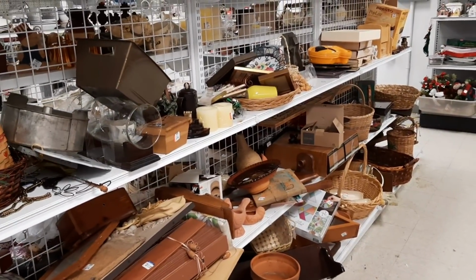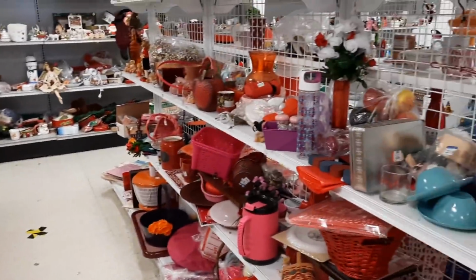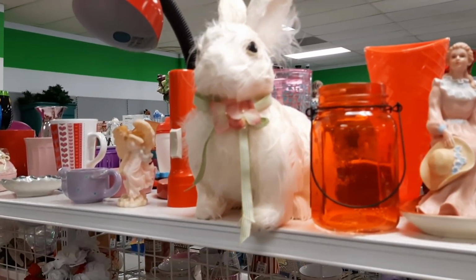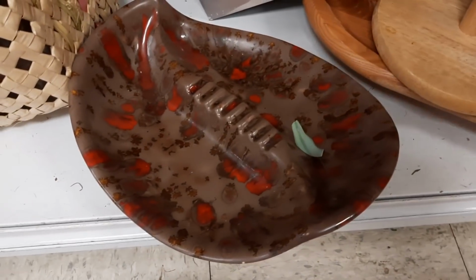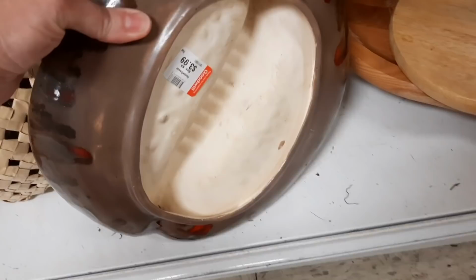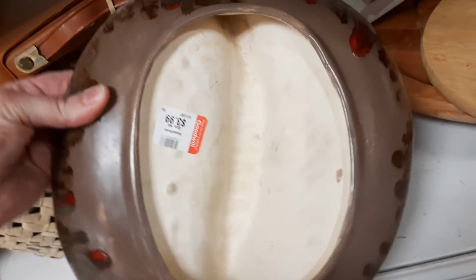And here is the rest of the brown section on the other side. And there is the kind of pink and red section and this judgy bunny. This was on the bottom. It was a hobbyist piece. It is ginormous. I know, it's large. But it was so well done. And it's very Thanksgiving and fall.